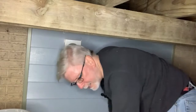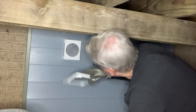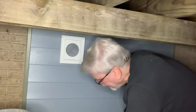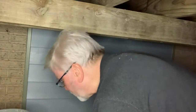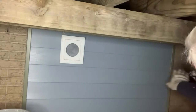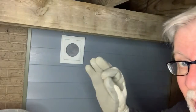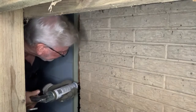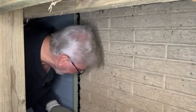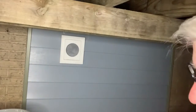There we go. A wall. And that vent will screw on right there. And that is nice and neat. There, we're buttoned up. Beautiful. Now we got to go work on the inside.